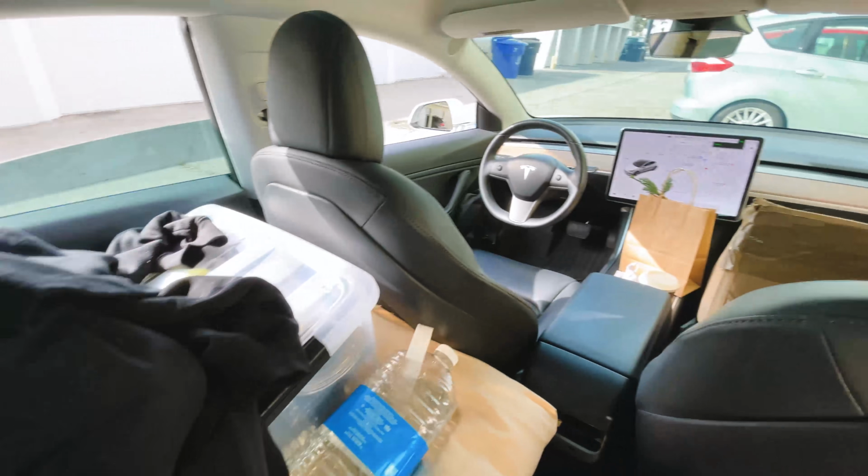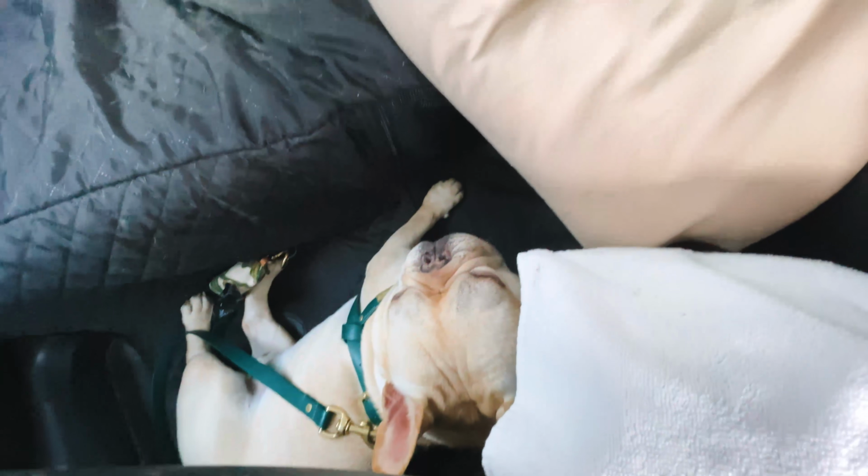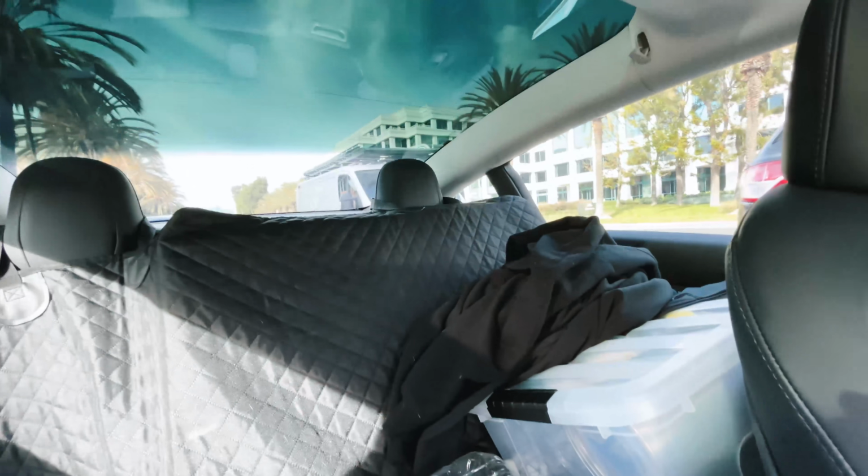So we loaded our Model 3 up. You don't even want to see the trunk. The trunk, the frunk, the back seat, everything is full. Actually, we can see out the rear view window, so no, actually we still have space. But yeah, it is full.